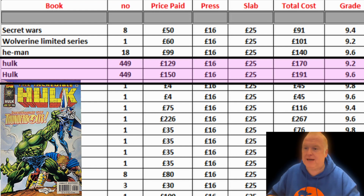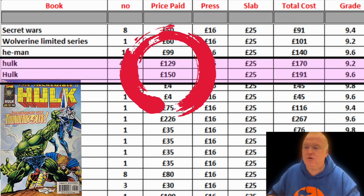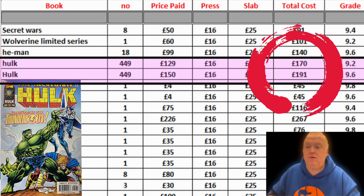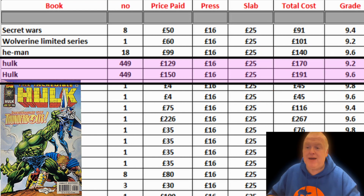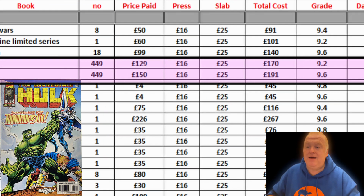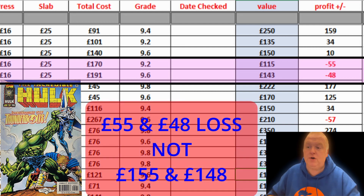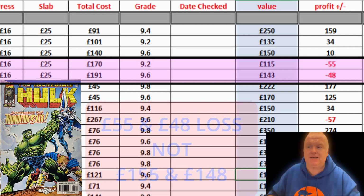If you look at the first line there of Hulk 449, I paid £129 for one of them and £150 for the other. When you add all the costs in, that gives us a total cost of £191 and £170. So pricey books already. The grades came back 9.6 and a 9.2. As you can see in the last column there, because of the current value of the book, I've lost money on them. I've hit around about £155 loss on one and £148 loss on another. So that kind of balances out, doesn't it, in terms of what I've made on some of the other books.